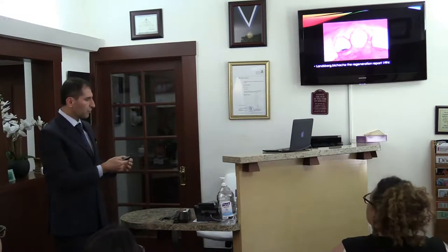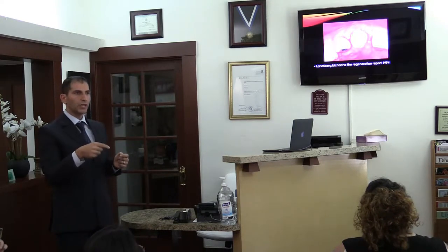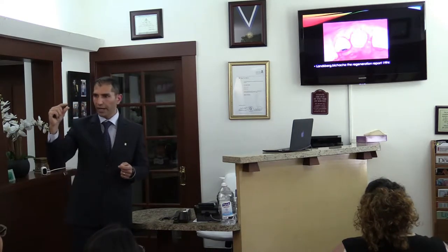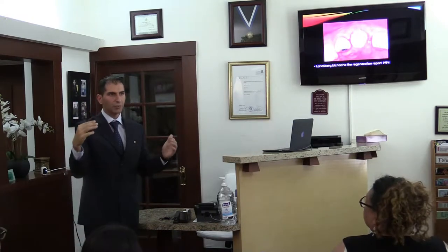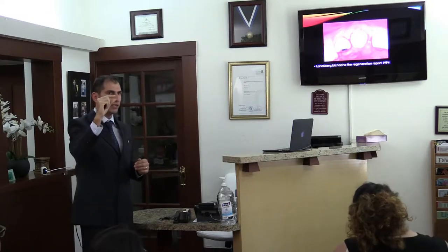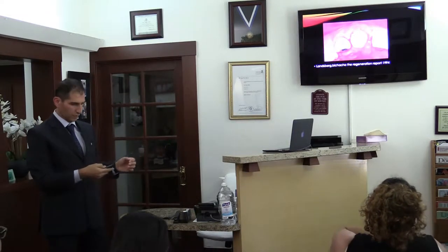Now the problem with this protocol is that we want this tissue to integrate, and the tissue height for the gingiva is around 2 to 3 millimeters. So the blood supply is going to come from the side, but that's very limited. So we get some failures on those procedures.